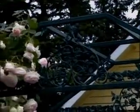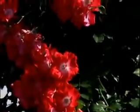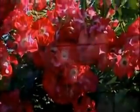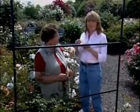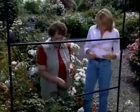And once your climbers are established, they'll need room to roam. Where they go is up to you because you need to train them. And keep in mind, training is the key to bountiful blooms. Obviously, we all grow roses for the blooms, and you have a great technique that's going to ensure lots of blooms. What is it?